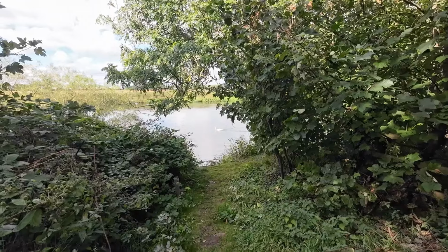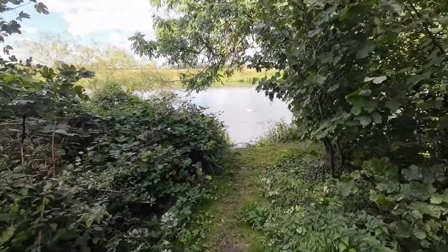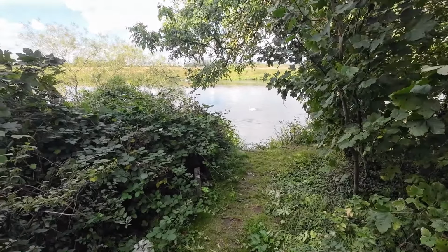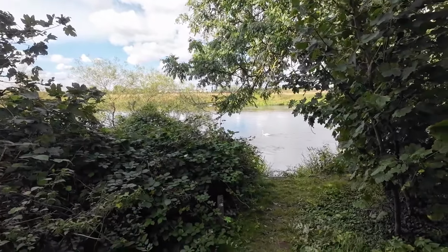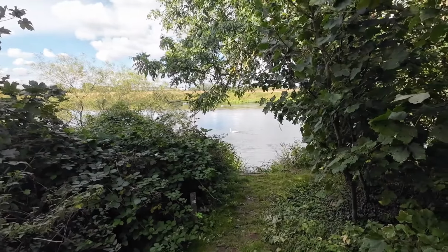Now we've just pulled up, we've come down the hill and we've got to the Trent. I mean, this is one of the fishing spots, but there's a couple of swans just down here. You can see one, and there's two more across the river. He's paddling a fair bit. Look, we've got a good flow on here. Right, let's carry on.